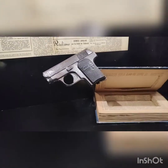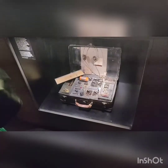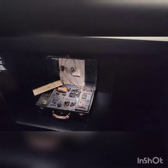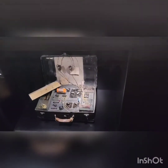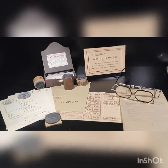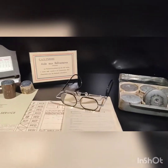Pistol can be hidden inside a book. Radio, to send and receive messages, hidden in the suitcase. Some false stamps and papers which were used by the resistance.